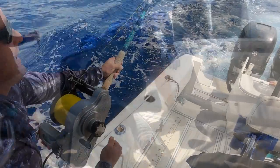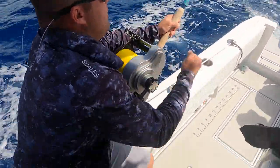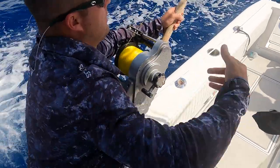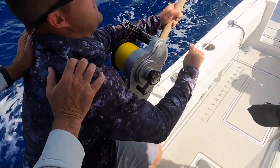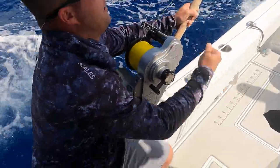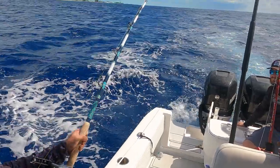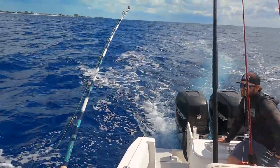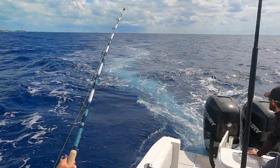All right, get us a little turn, Robbie. There you go. Yeah, get us a little turn. See how you're coming across those other lines, Robbie? Give us a starboard turn. Starboard this way. Yeah. I just thought I was in 300 feet of water.